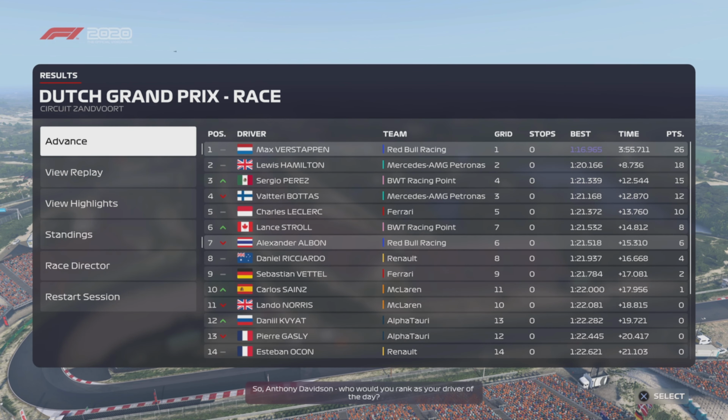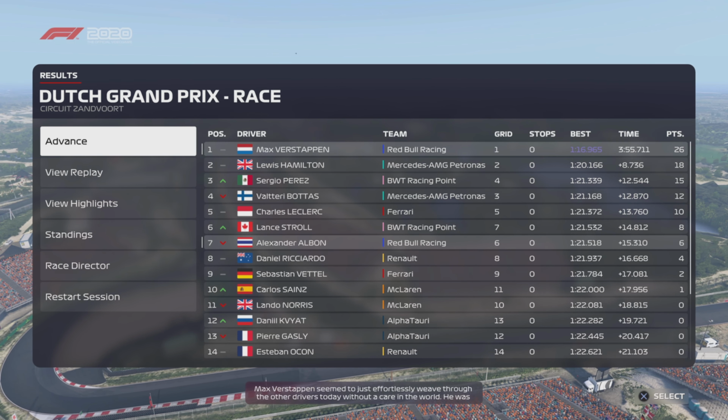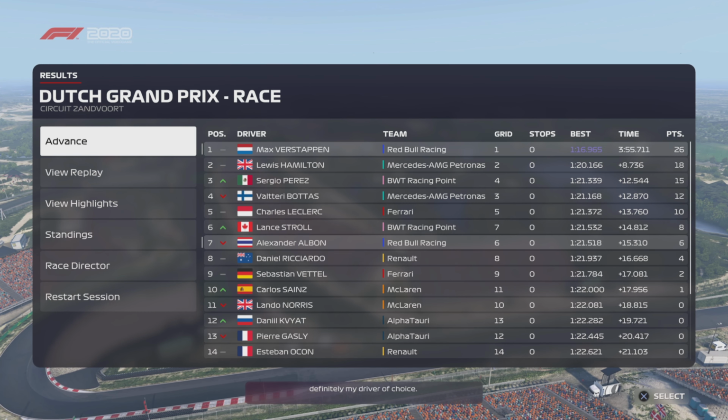So, Anthony Davidson, who would you rank as your driver of the day? Max Verstappen seemed to just effortlessly weave through the other drivers today without a care in the world. He was definitely my driver of choice.